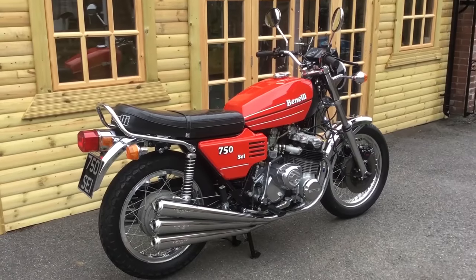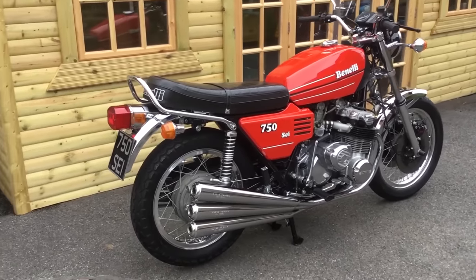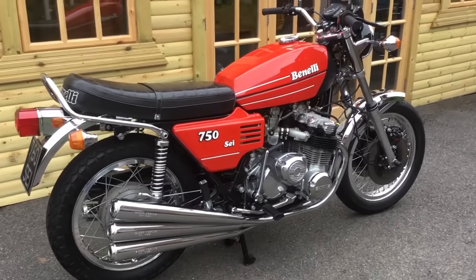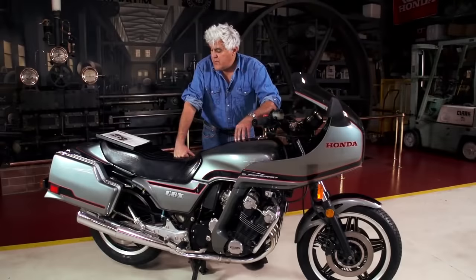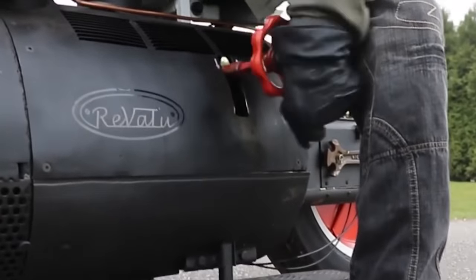There's something magical about that old school carbureted sound coming from an inline 6 that revs over 10,000 RPM. It's a glorious engine configuration, and one that we'll probably never see again in modern motorcycles. Up next on our list is a true oddball.